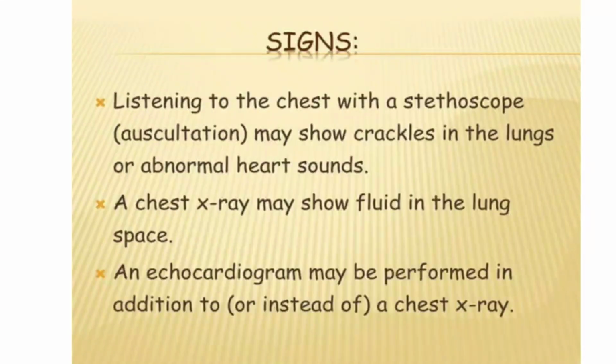The signs are: listening to the chest with a stethoscope during auscultation may show crackles and abnormal heart sounds. Chest x-ray may show fluid in the lung space. Echocardiogram may be performed in addition to chest x-ray.